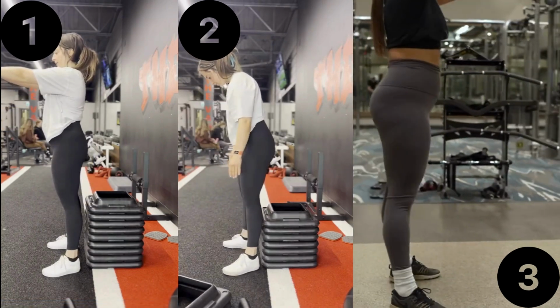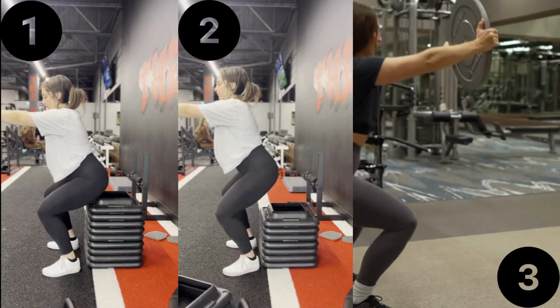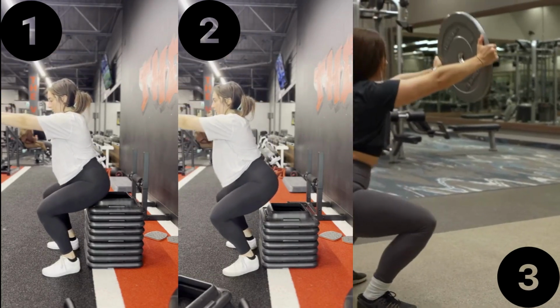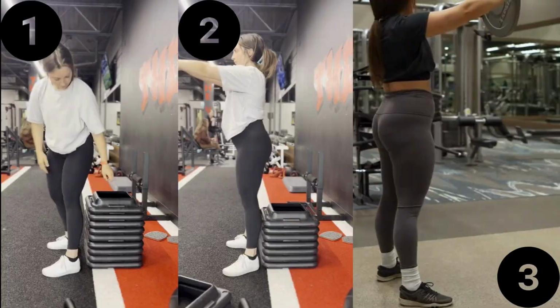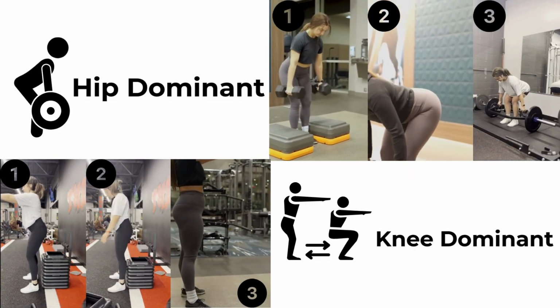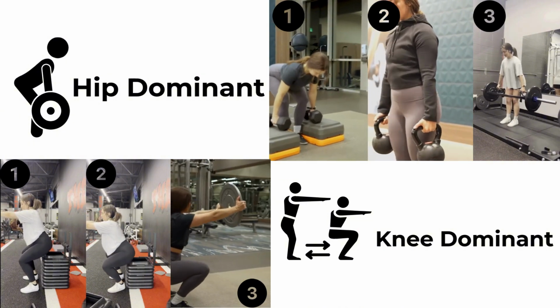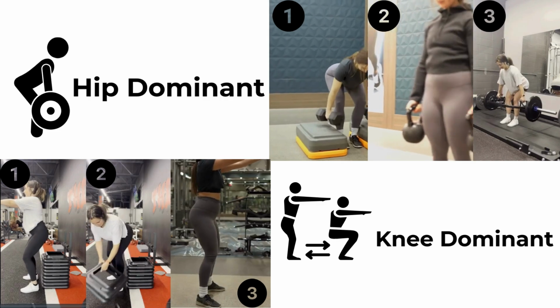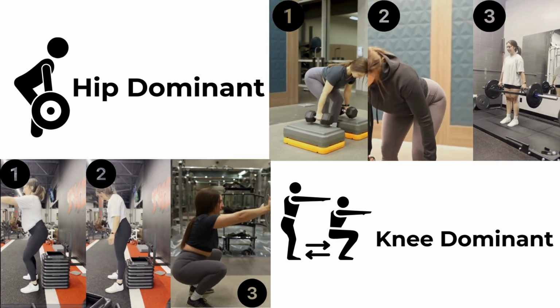The easiest knee dominant exercise is a seated box squat. It's not as intimidating as a full squat. The next progression is making the seat lower, and the third progression is squatting all the way down, holding the weight close to you or further out in front of you. So to summarize, for hip dominant exercises, we've got the kettlebell deadlift from blocks, kettlebell deadlift from the floor, then trap bar deadlift. And for knee dominant exercises, we've got seated squat, lower the squat, then hold a weight close to you or far away from you.